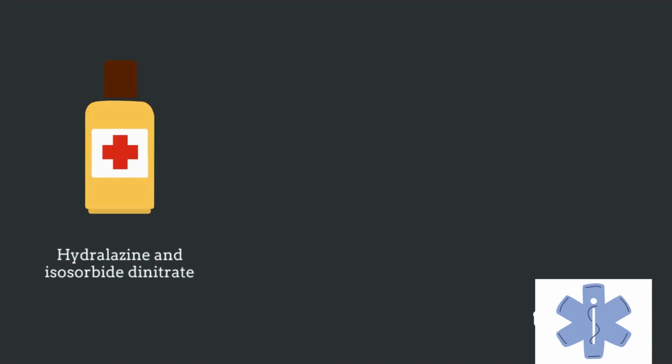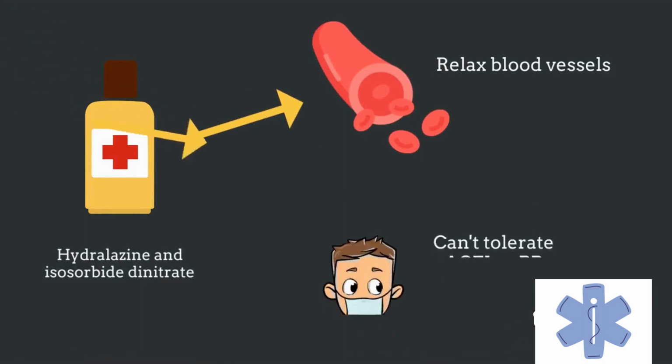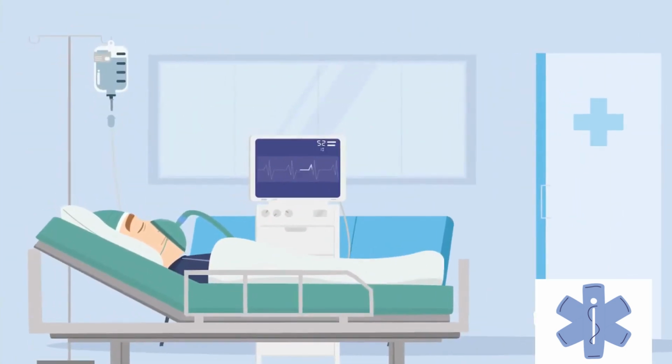Lastly is a drug combination of hydralazine and isosorbide dinitrate. This combination helps relax blood vessels. It may be added to the treatment plan if the patient has severe heart failure symptoms and ACE inhibitors or beta blockers haven't helped. While most patients with heart failure take medications, some require surgery or other procedures to implant cardiac devices to treat the underlying problem that led to heart failure.